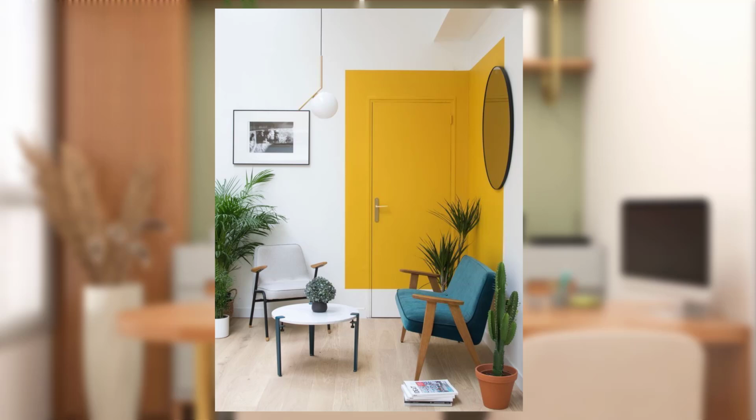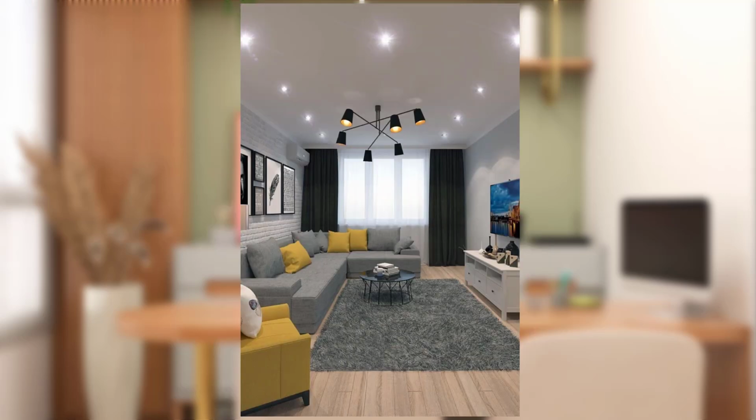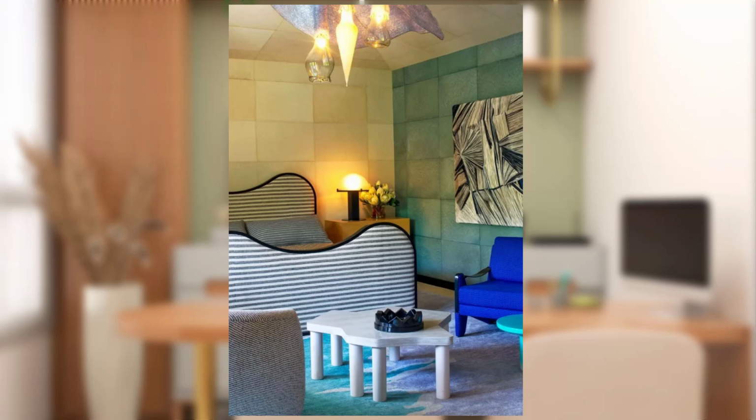So dear viewers, color psychology in home decoration design is a powerful tool to create the atmosphere you desire. By following these 10 tips and considering the emotional impact of each color, you can make informed choices that enhance your living spaces.